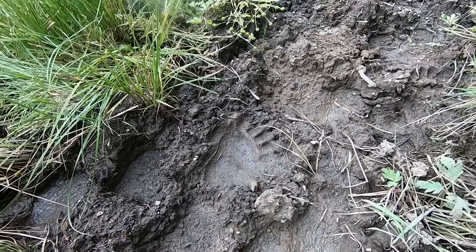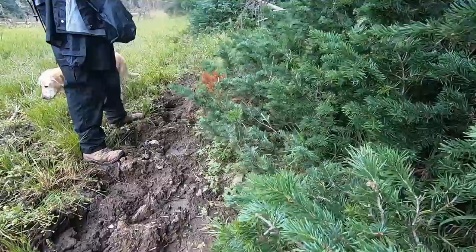I don't really see where he, oh yeah, there we go. He went right there. Staying real close to the tree, staying out of the mud.